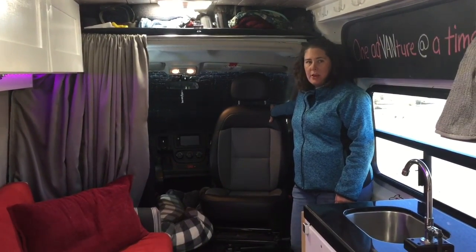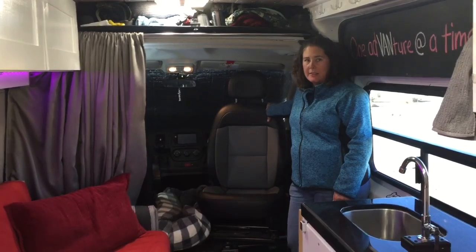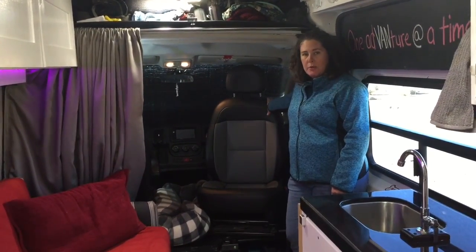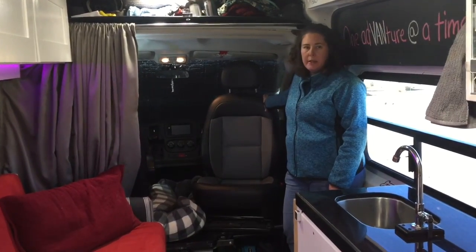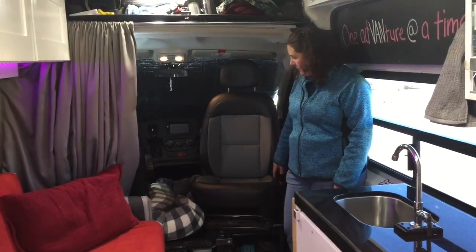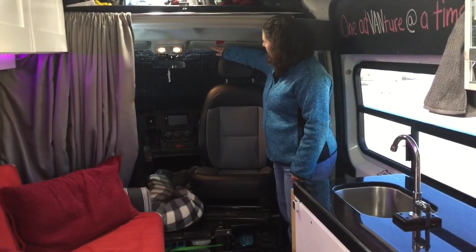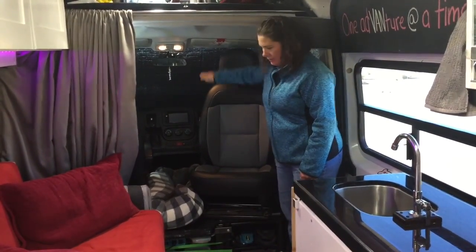The swivel on this chair was on back order for months. I think it took us like 6 months to get this swivel. But it does raise the chair 2 inches, so that's why we only did the passenger seat. It's just uncomfortable to drive with the driver's side being any higher than it already is, because you're looking right underneath here.